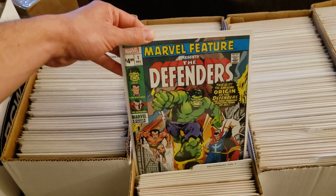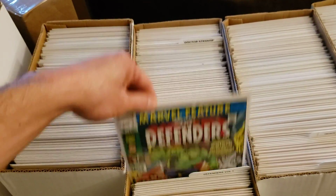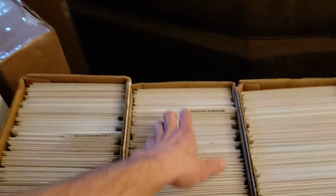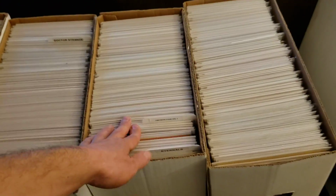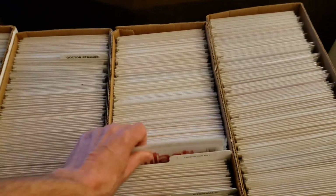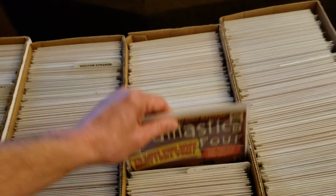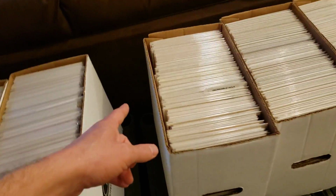And here's another example of facsimile reprints and whatnot being in the front of the run, and then my main run starts, right? Doctor Strange started in the 70s. So there's that. Then you got Eternals. And then I do have my Fantastic Four. Here's the #1 reprint. My Marvel Milestones all in the front. And then you get to the main bulk of the run itself. So that continues all the way over here.